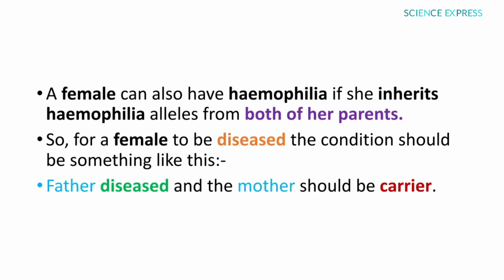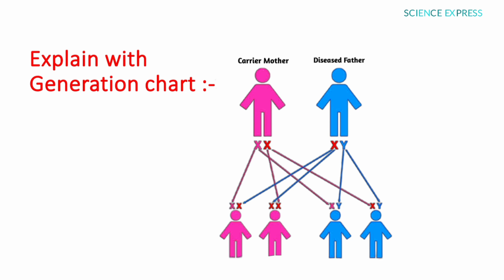Okay, a female can also have hemophilia if she inherits the hemophilia allele from both her parents. So here we can see that for a female to be diseased, the condition should be like this: the father diseased and the mother a carrier. Okay, now here we explain with a generation chart. The carrier mother we can represent as X and XH, and the diseased father we can represent here as XH and Y. Okay, so one X chromosome of the mother is affected with the hemophilic gene, and in the case of the father his X chromosome is affected with the hemophilic gene.